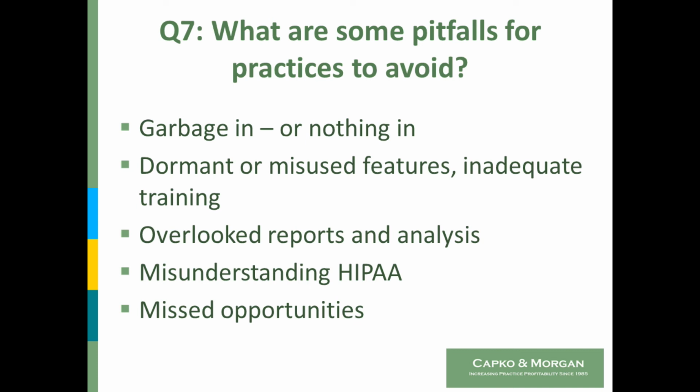Absolutely. Here are my favorite pitfalls that I hope practices can avoid. The first is, there's a saying in technology, garbage in, garbage out, right? So if you are not putting the right information in the system, then anything you do to analyze that data is going to be compromised. In the case of a practice, we often see that sometimes there's garbage going in, sometimes nothing's going in, because people haven't been fully trained on how to use the systems, or they don't really understand why a certain piece of information is important to collect.